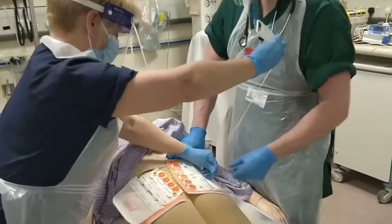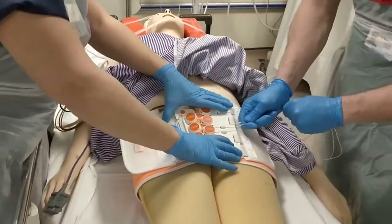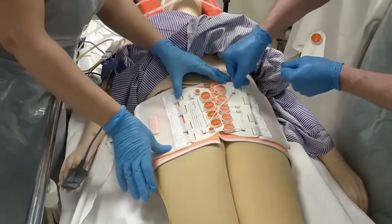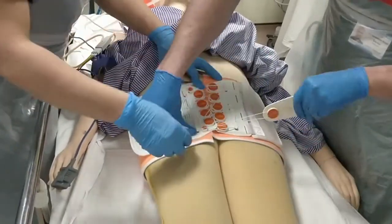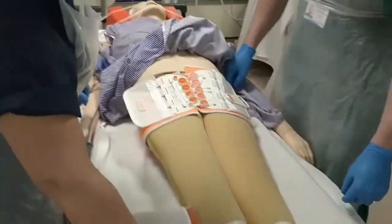And Matt, can you pull? Okay, it's going to feel like a little cuddle of your hips there, Ben. That should actually make it feel more comfortable. Okay. Grand. And Max, would you check the peripheral pulses again, please?